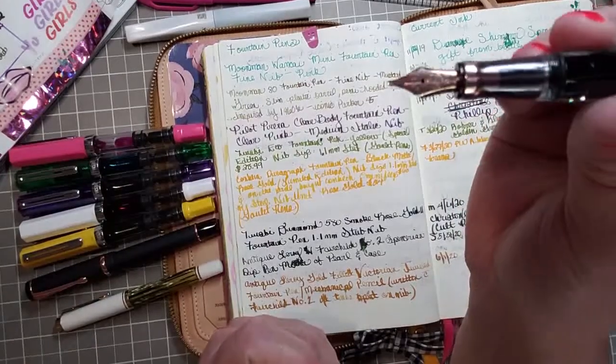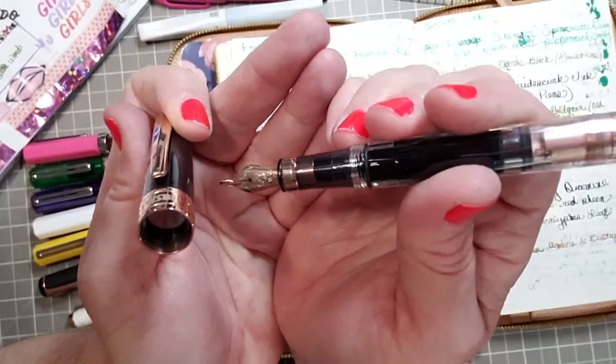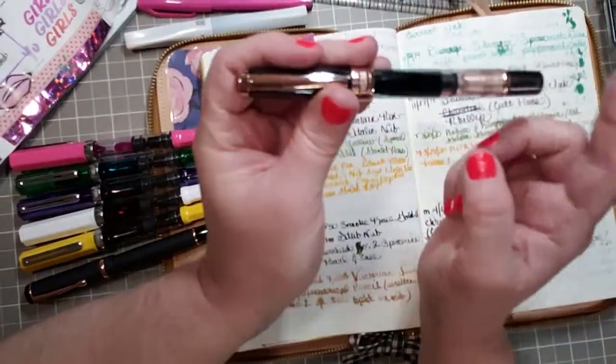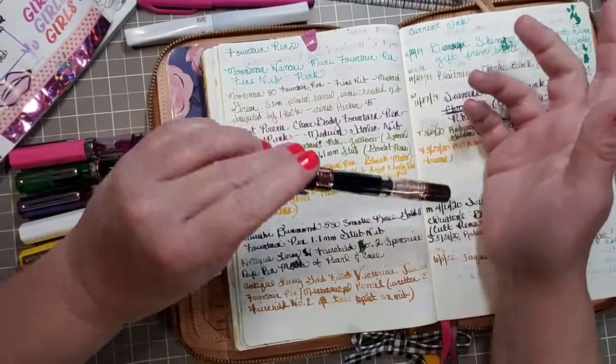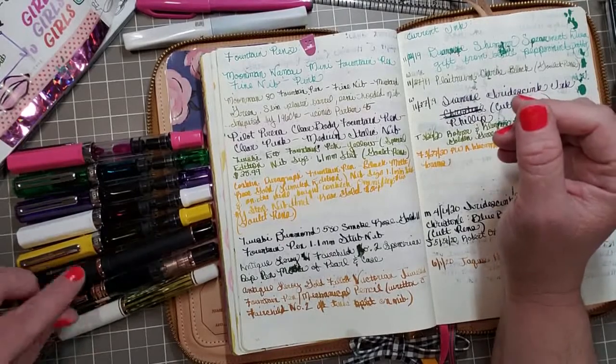This is gorgeous. I love it. Look at that. It's so pretty. It's just a nice pen. Again, TWSBI. Now, these ones are more expensive. I didn't put the price of this one, but not that much more. Maybe double the price of the Eco.